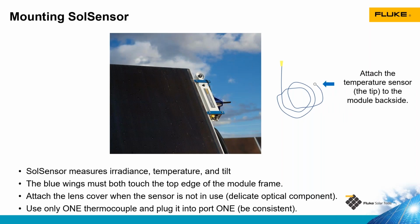If you're only using 1 thermocouple, which again, in most cases is going to be perfectly adequate for our testing needs, connect it into the same port every time so that those temperature measurements end up in the same column in the spreadsheet when we analyze our data.